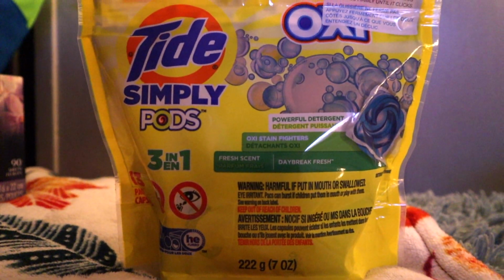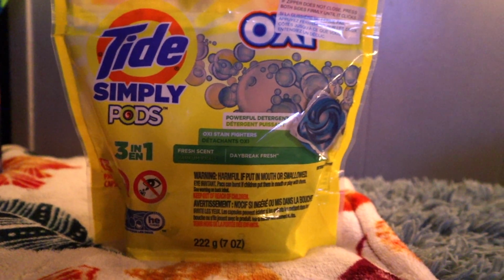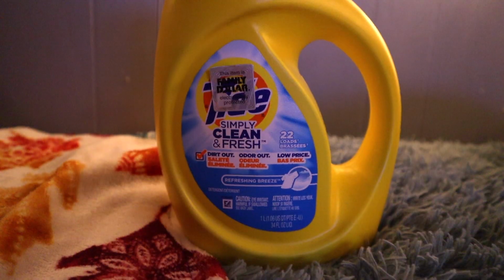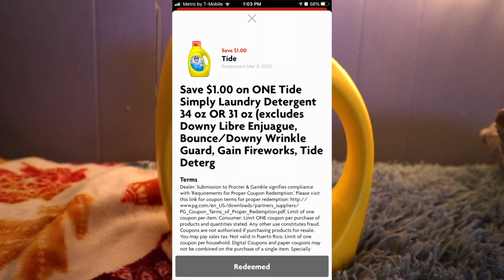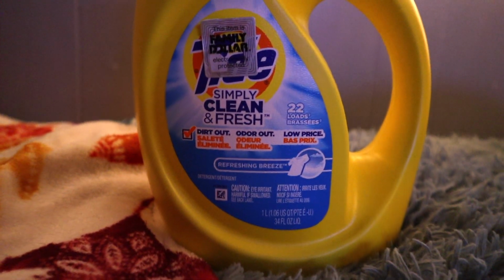These Tide Simply Pods are the 13 count. They are on sale for $2.95. Using this $1 off digital coupon, you will pay just $1.95. This 34-ounce Tide Simply is on sale for $2.95. Using the $1 off digital coupon, you will pay just $1.95.